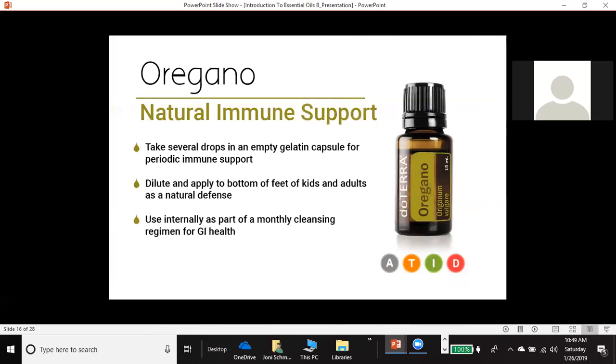Due to its high phenol content, caution should be taken if you're inhaling or diffusing oregano. It's not one that would typically be diffused. It's very strong smelling, and some people find it a little offensive because it's so powerful. But you only need 1 or 2 drops at a time. Additionally, oregano should be diluted with a carrier oil when applied to the skin. You'll notice on the slide that the D at the end recommends that it should definitely be diluted because it is so strong, and it's often referred to as a hot oil.